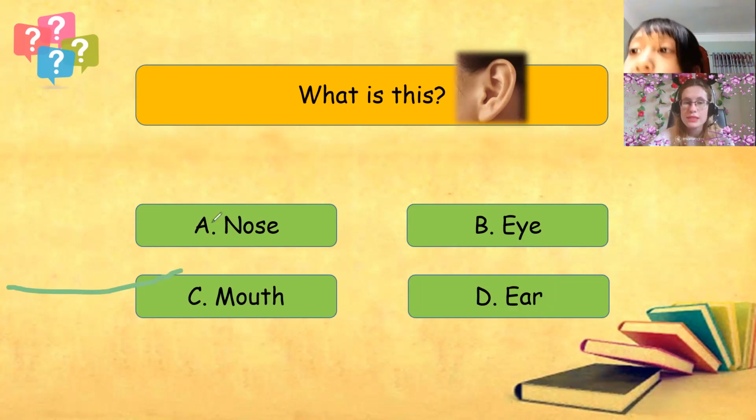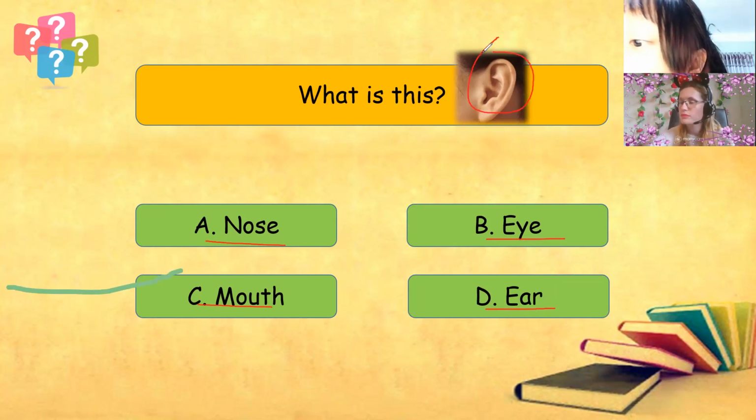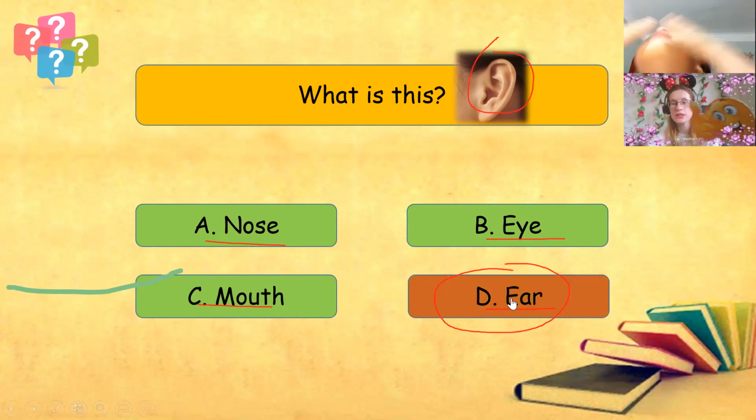What is this? Nose, eye, mouth, or ear? Ear. Ear, good work. That is correct. Very nice. Good job.